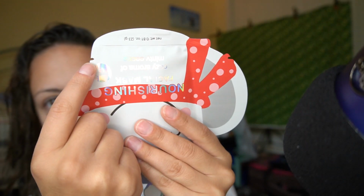All right. So I noticed that the tear part is right there. And maybe I'm just chalking this up to being a noob, but this stuff, like the juice, shoots out of here. This is minty cocoa. The gingerbread one had the faintest hint of gingerbread when you first opened it. This is full on minty cocoa. Oh, okay.